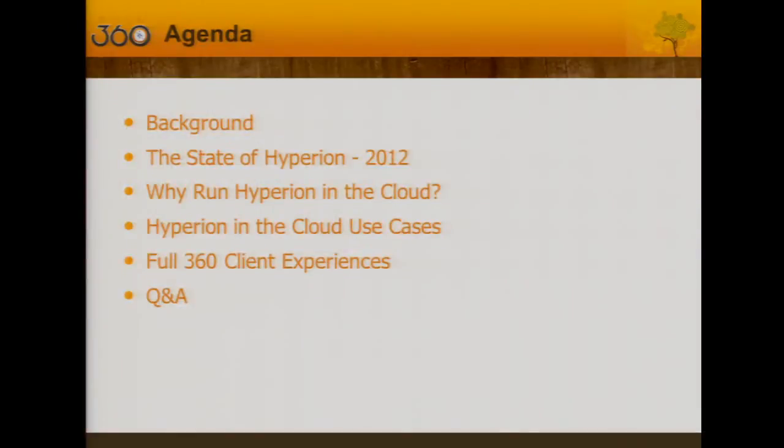So, a little bit about the agenda today. I'll give you a very brief background on myself and my company, Full 360 in New York. We'll talk about the state of Hyperion in 2012, and why you would want to run your Hyperion applications in the cloud. I'll give you some use cases, some good examples of how it works and how it works well, and some of the experiences of our clients who are currently running in the cloud. Then we'll hopefully have a few minutes for Q&A at the end if there are some things I didn't cover that you're looking for in a little bit more detail.